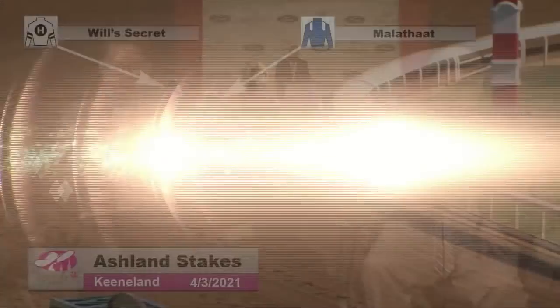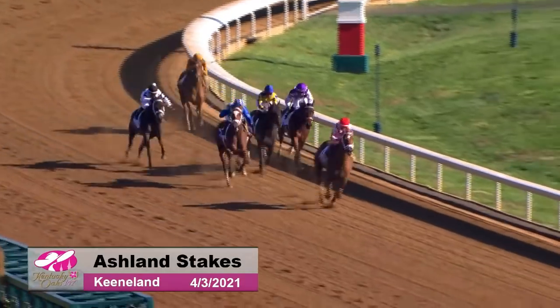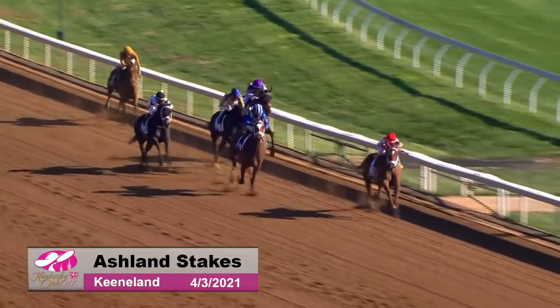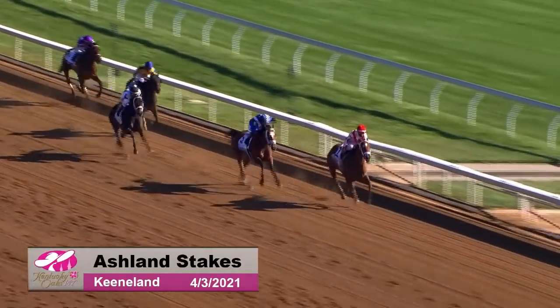Malathot has never lost. She was very good as a 2-year-old, and she's probably better at age 3, Scott. She's done nothing wrong. She's bred to be a good one. She is a good one. Yeah, Todd Pletcher's been gushing about her. You see Past the Champagne there on the lead. This is her first start going 2 turns, first try against stakes company.